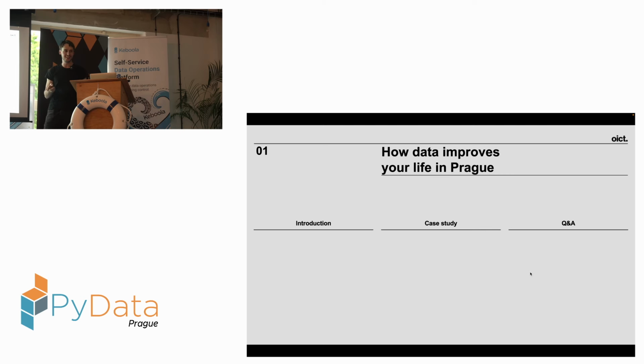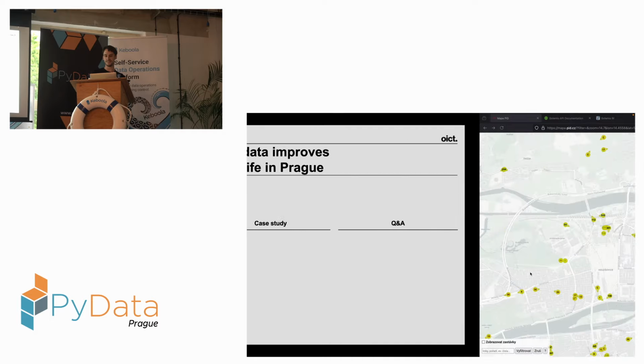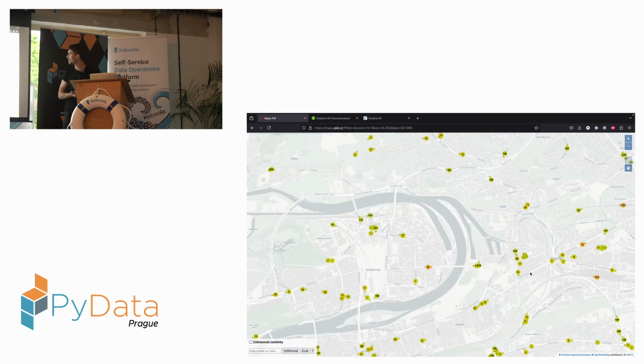But before I start, I would like to know who of you uses Google Maps to search for public transport connections in Prague? Okay. And who uses Lítačka, the app? Perfect. So I'm super glad most of you are already users of the data from our platform.